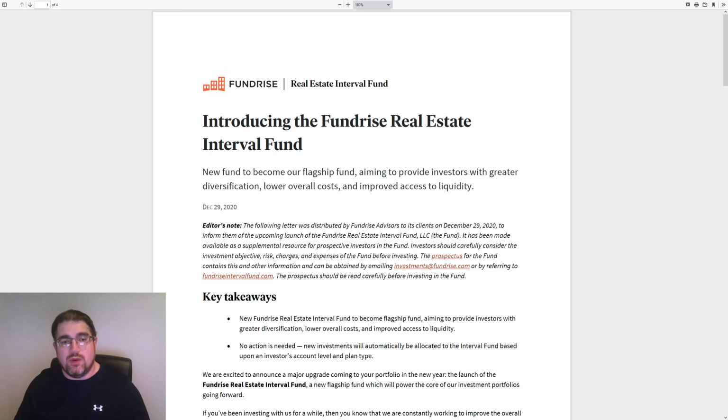Today we're going to be going over a little bit more information on the Fundrise Interval Fund, the REIT that they have for the new starter and basic packages for those levels on Fundrise. I had some questions about it, so I thought I'll go a little bit more in detail here, just to give some more basic knowledge of what is in that fund, or why they have this fund going, and we'll just go through this together.